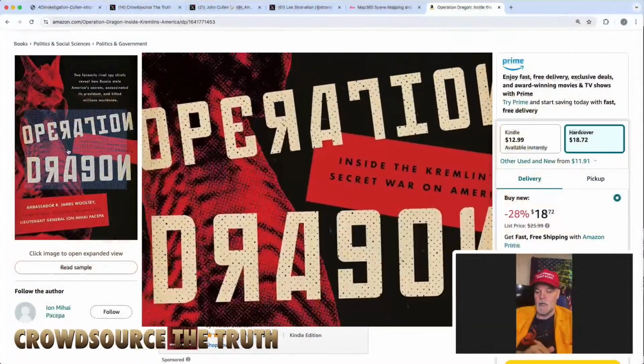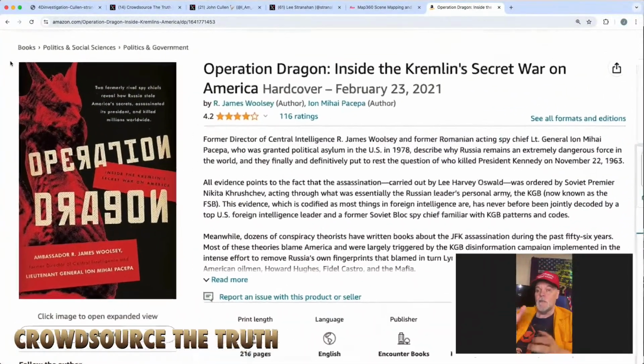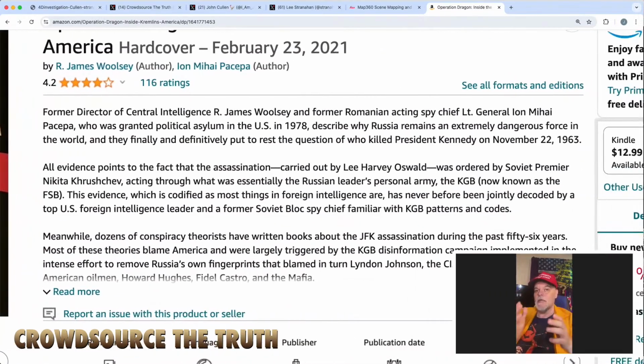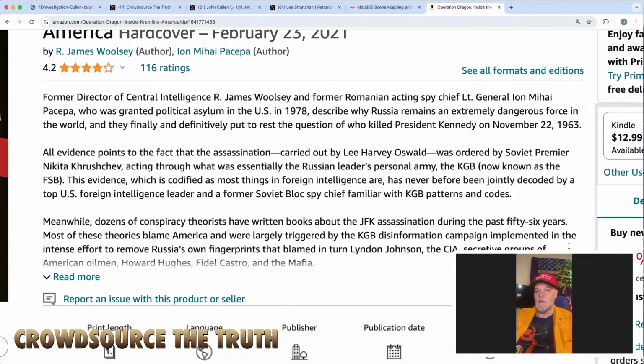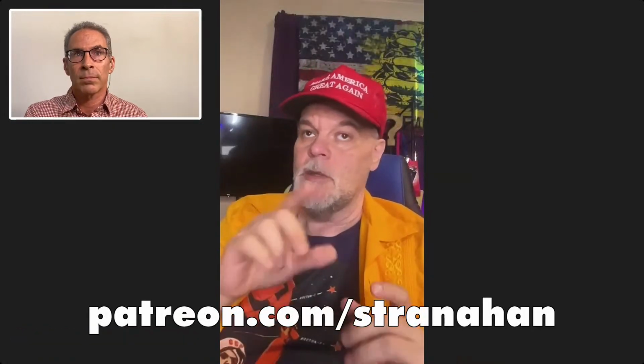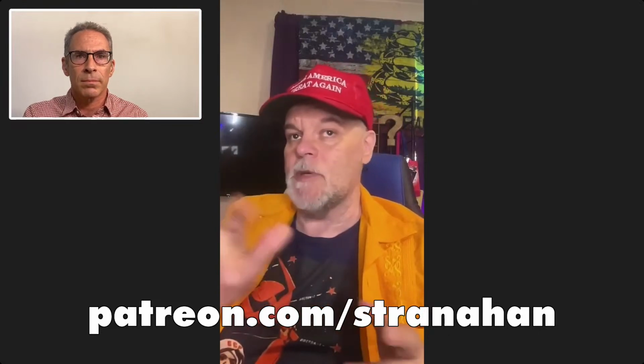So two major CIA guys. Is that Operation Dragon, Lee? Is this it? Yeah, that's right. This book proves, supposedly, that Russia's behind it. So what I'm saying is, if you know the information environment about JFK, you'll see a lot of bullshit, if I can say that, coming out from the CIA. And so I could see the danger in this. I knew that if, for instance, the investigations, it wouldn't surprise me.